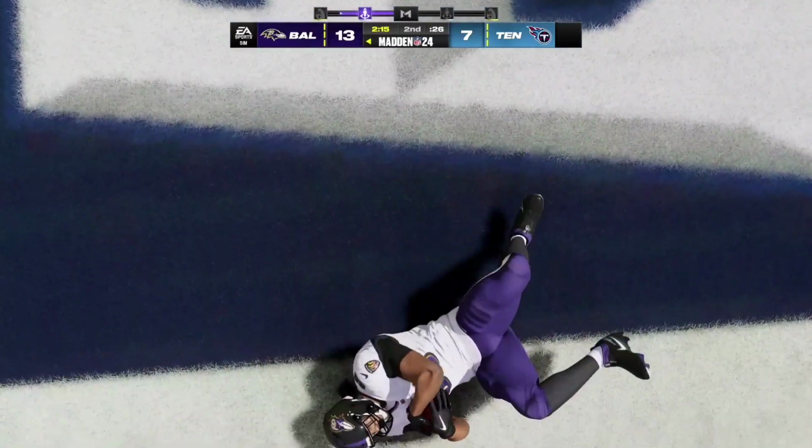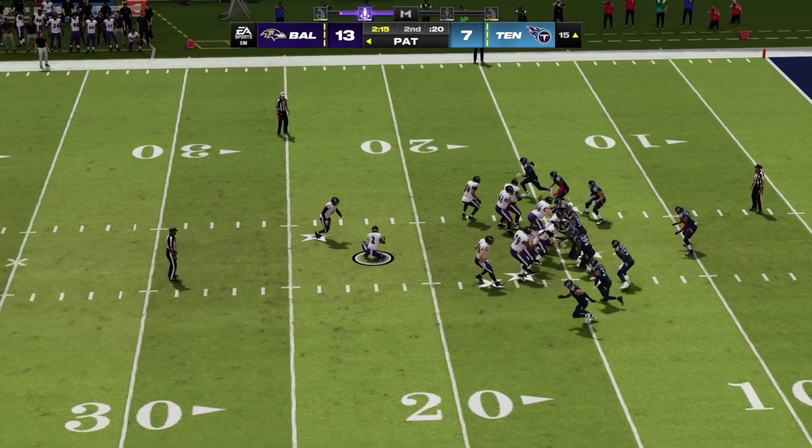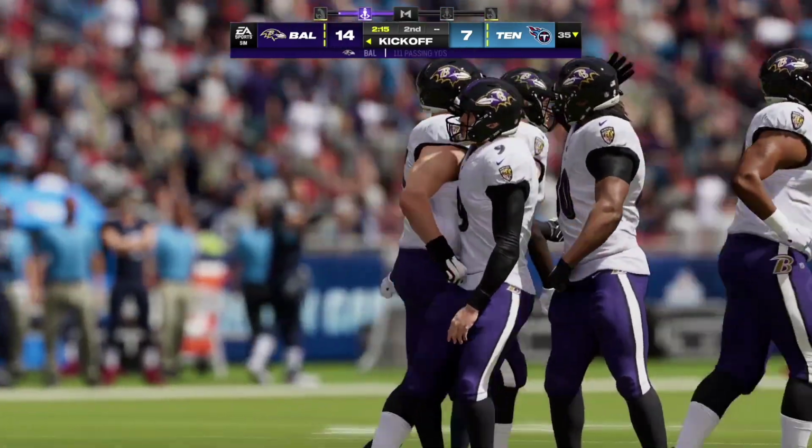You got to figure down by the goal line. This is where a tight end earns his money, in the high traffic area. And he's able to work free in the middle of the end zone and grabs that one for a touchdown. Tucker with the extra point, and that makes the score 14-7.